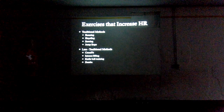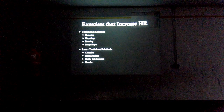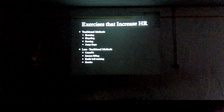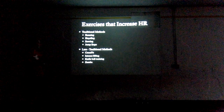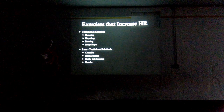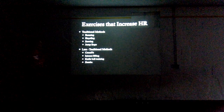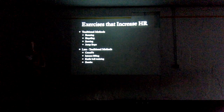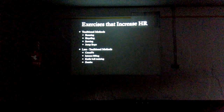So here's some exercises that can increase your heart rate. Some of them are very traditional. You might think about it when somebody says, all right, how are we going to get your heart rate up? And then there's less traditional methods that have come around more recently. I guess they did aerobics and jazzercise back in the 80s. So you've got exercises like running, biking, rowing, jump roping, that kind of monotonous, but they definitely do what they're supposed to do. They get your heart rate up. And then your less traditional methods could be CrossFit, intense lifting, as Andy's about to show us, kettlebell training, and even Zumba, jazzercise, things like that.